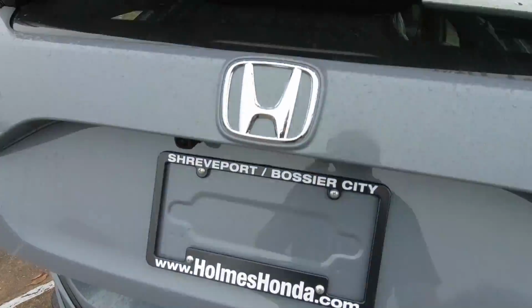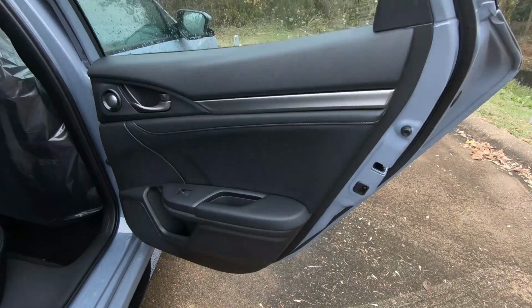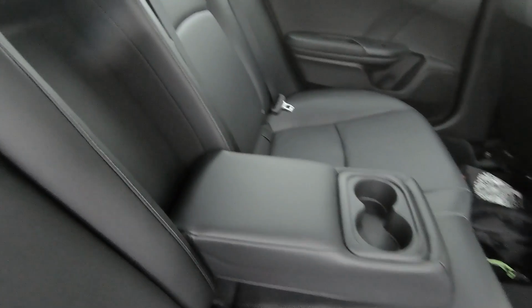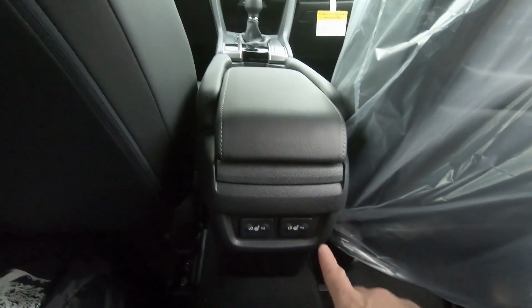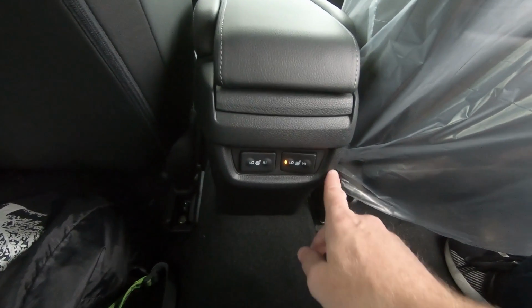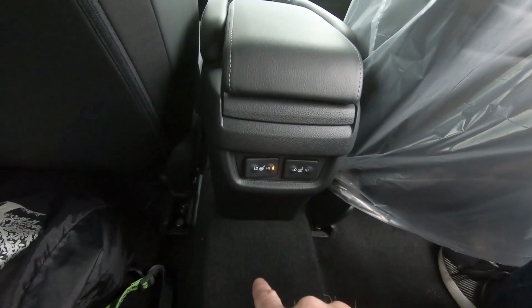As you can see, just a quick look here at the passenger side door in the rear as we hop into the back seat. Before I do that, just to show you what's back here, you do have the fold down armrest with the cup holders, and very, very soft material right there. So that's nice and comfortable. We'll hop inside here and show what you have in the rear. You don't have dual air conditioning vents or anything like that, but you do have heated rear seats back here if you want. You have low and high.